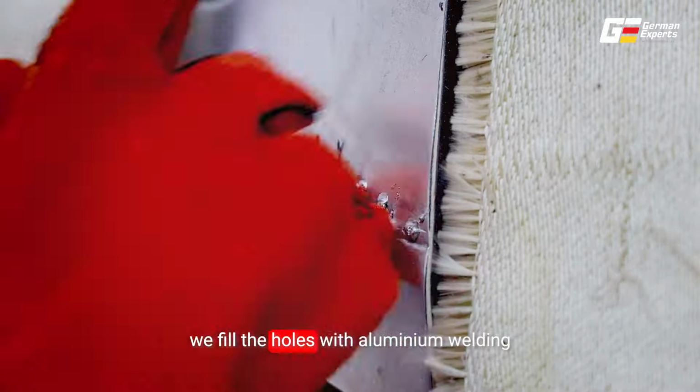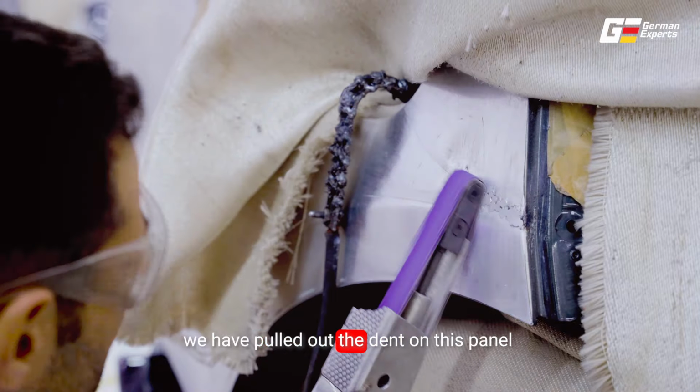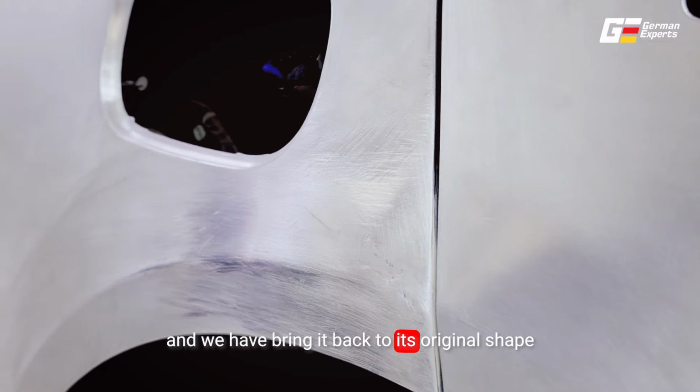We filled the holes with aluminium welding with proper procedures. We have pulled out the dent on this panel and we have brought it back to its original shape.